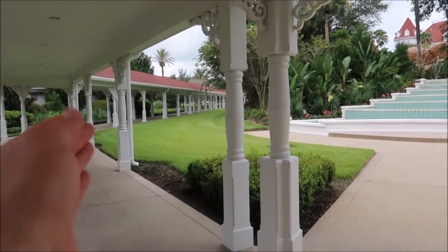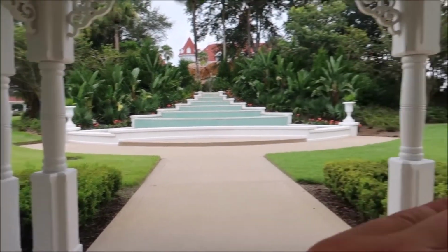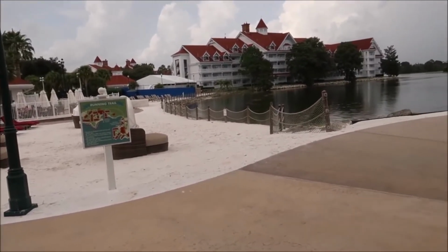we're going to stay outdoors along the waterfront. All this part of the resort has a beach. It's not a real beach in that you can't go into the water, but you'll find some sand, there's some sun lounges as well. It's a great place to take in the sunrise or sunset, or to just relax.